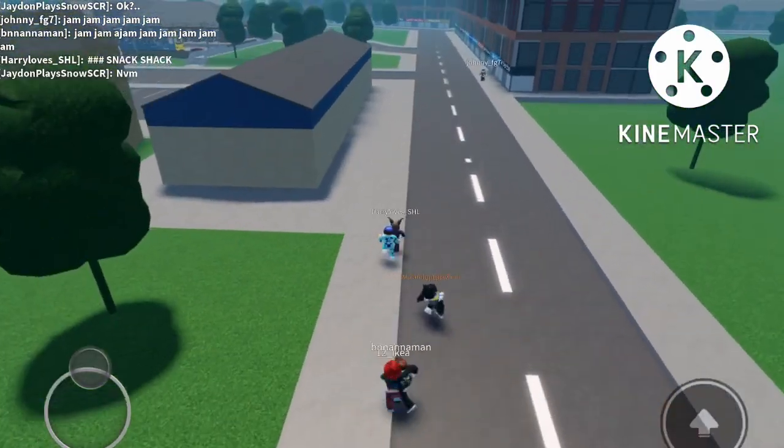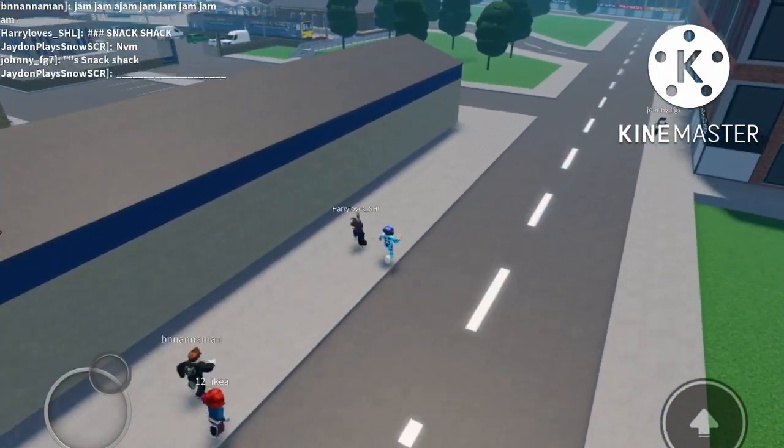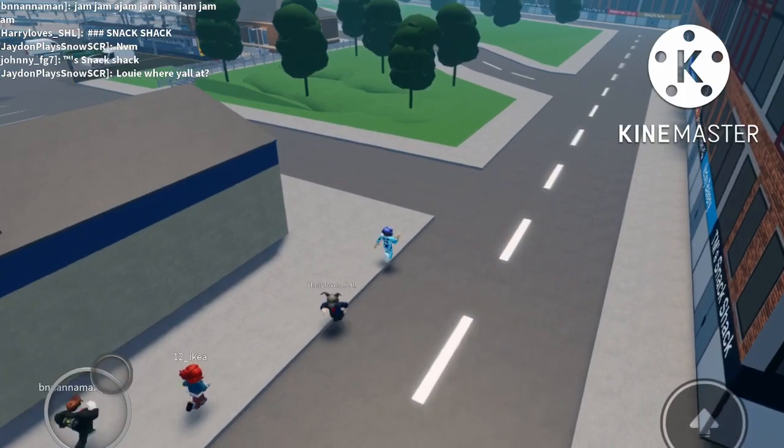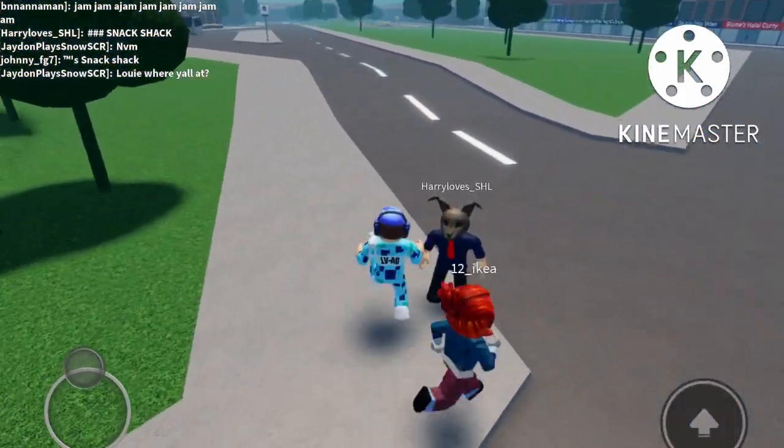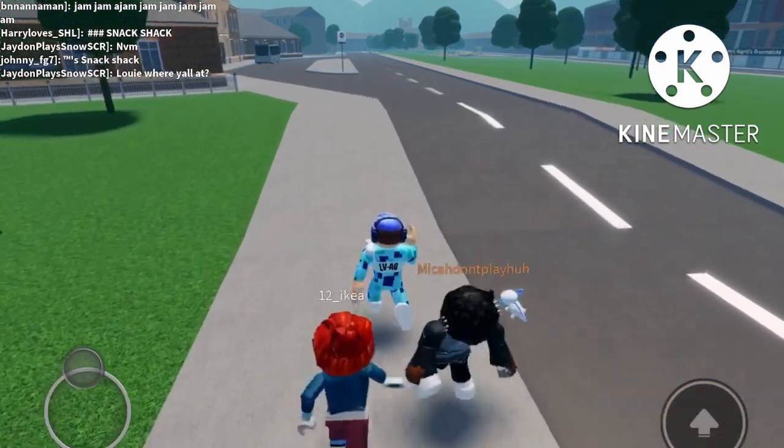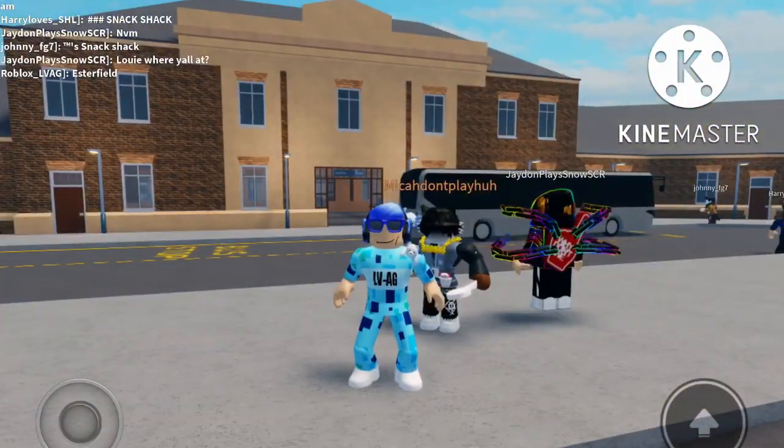So, overall, Esterfield is a really nice station, and the scenery around it is really nice as well, with a lot of shops and a big church as well. So, for that, I'm going to give Esterfield a 9 out of 10. Great work, guys. So, there we have it.